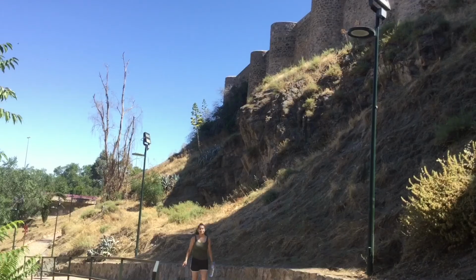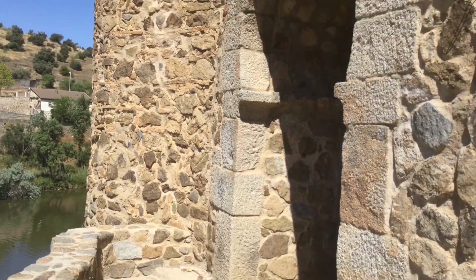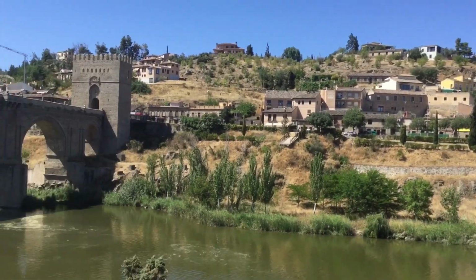Okay guys, we are just about to walk through the door, which will give us back to our starting point, which we'll have marked all the way around the bridge. So I'm about to walk through the door to have my completion of the city walk. Yay! Lo hicimos! Mira! There's the bridge!